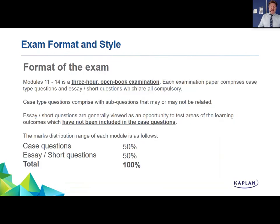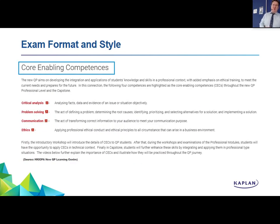So many syllabus areas. All of these four modules, modules 11 to 14, carry a 3-hour examination, and you'll see there's a Section A that involves case study questions, 50%. HKICPA then calls Section B essay short questions. They're not in Module 12 essay short questions. They are just simply mini case scenarios. No matter whether Section A or Section B in Module 12, they all require importance of application, using the scenario, using the facts and issues to answer and provide advice. This is all supporting what the HKICPA call the core enabling competences.